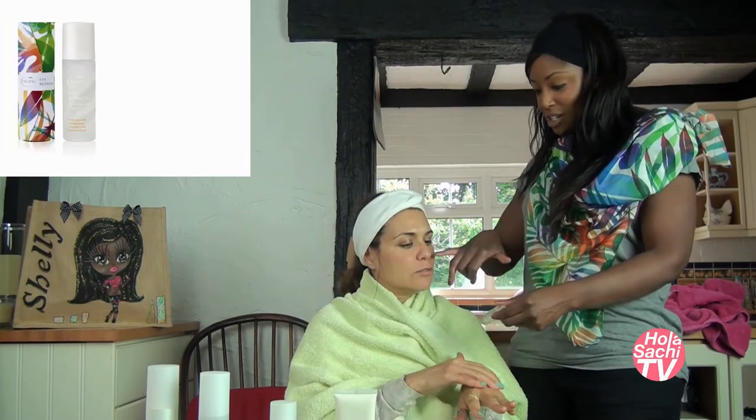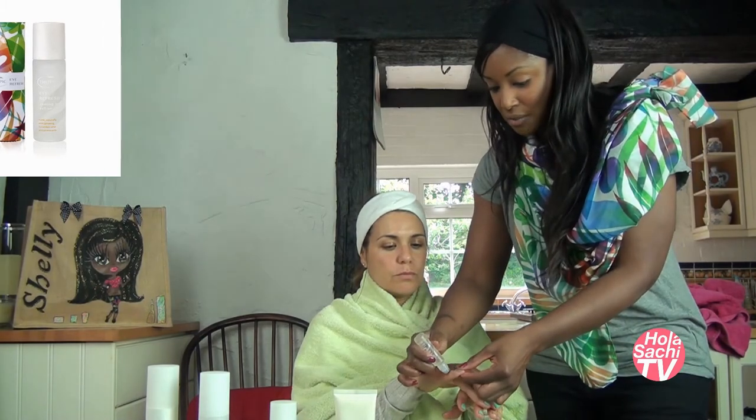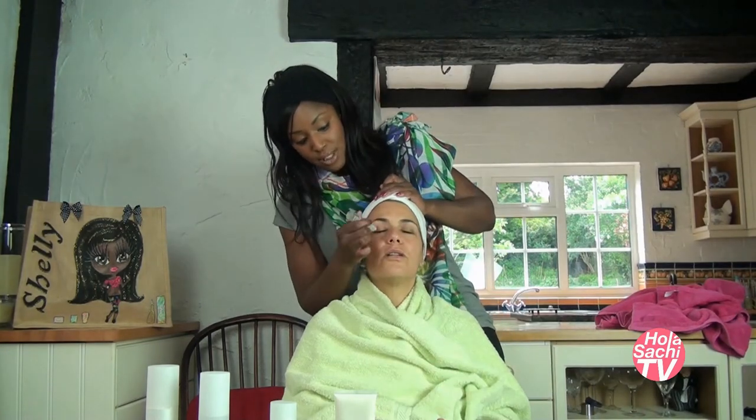They are all your favourites. This is the Eye Refresh, and you can keep this in the fridge. Oh, nice. I'm going to roll it over your finger because you haven't had any products there. But if you put it in the fridge, it's nice and really cold. And it helps to wake you up in the morning. So if you just close your eyes. Nice.